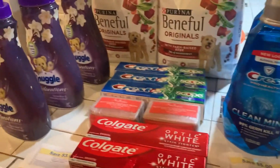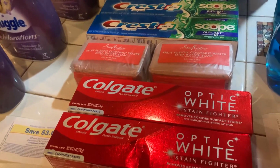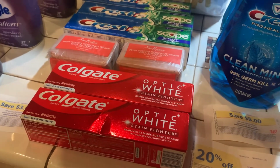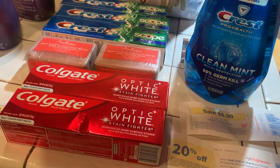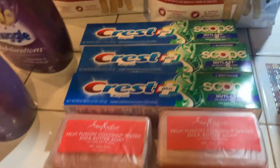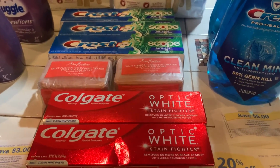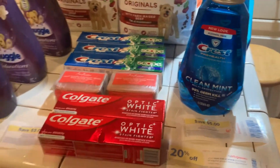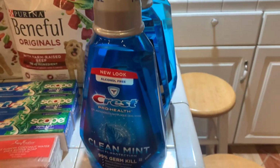And then also I bought the Crest Scope toothpaste. Oh, I got the right one. Crest Scope toothpaste. And each one of those toothpaste was $2.99. Boom. And when you buy three of those, you get $5 back. So I got $5 back for those, and $5 back for these.